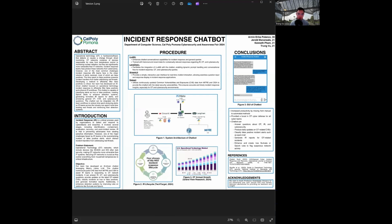Operational technology, or OT, is hardware or software that detects or causes a change through direct monitoring. OT devices include SCADA and ICS devices and can scale in importance from lighting control systems of your front lawn to building automation systems that maintain nuclear reactors.